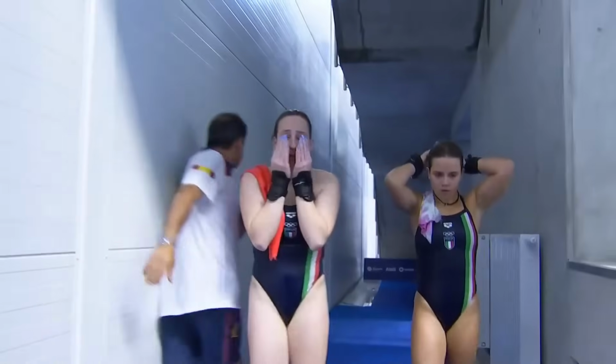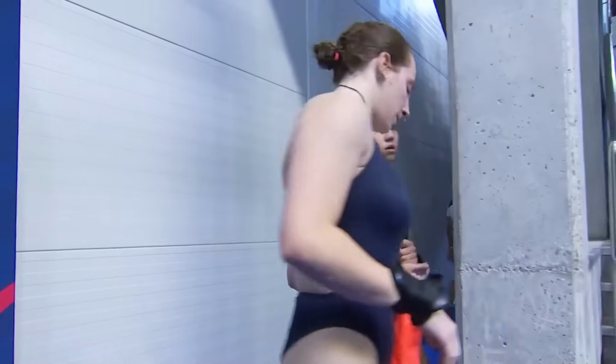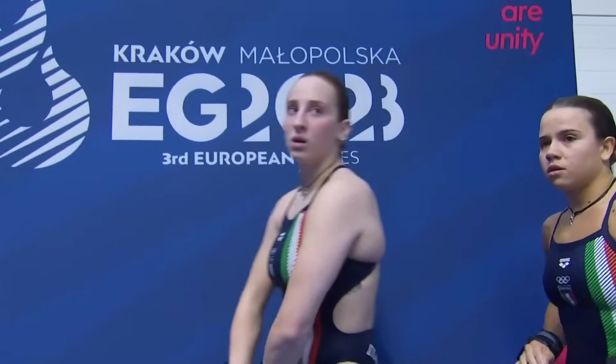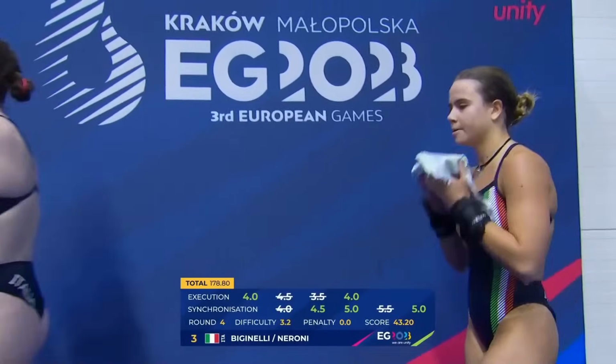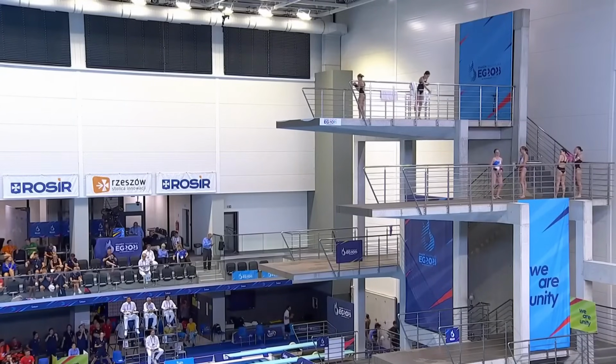Yes, 4s, 4.5, a couple of 5s from the judges. Just individually, they did not do a great job, and both of them go way too far over. Just 43 points, 178.80 for Team Italy.